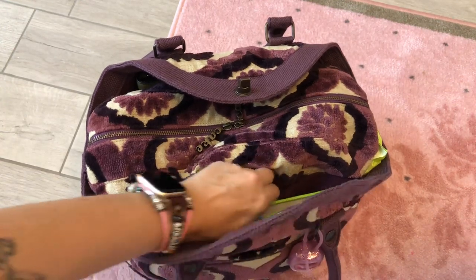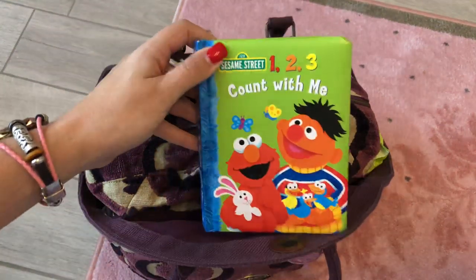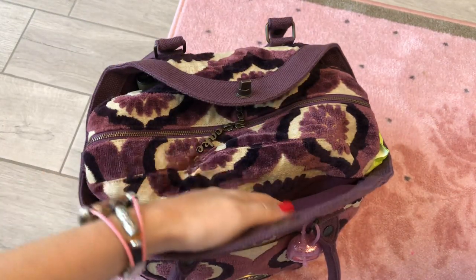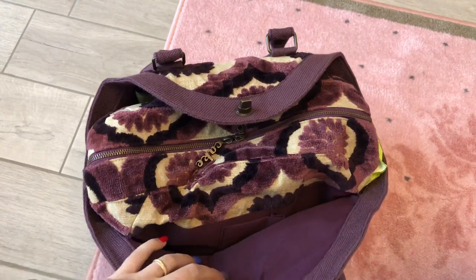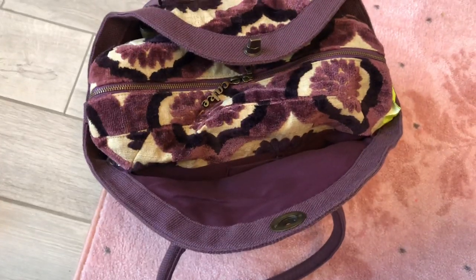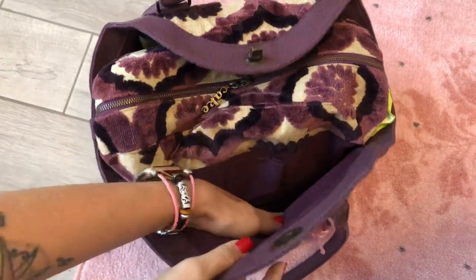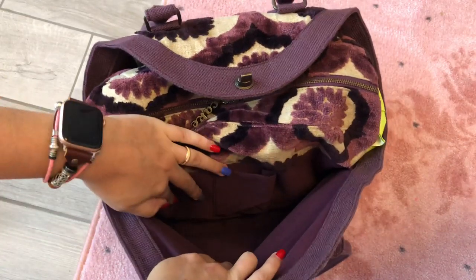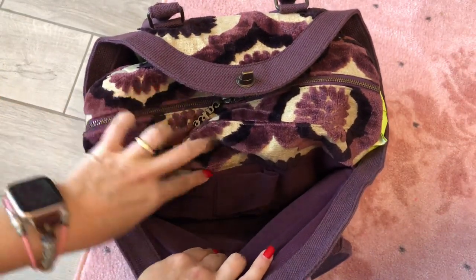Then, inside here, I have one of my daughter's favorite books. This is from Sesame Street, okay? And let's see if I can show you better. Okay, maybe you can have a better view. So the bag is empty now, okay? Here, this pocket, it's empty now.